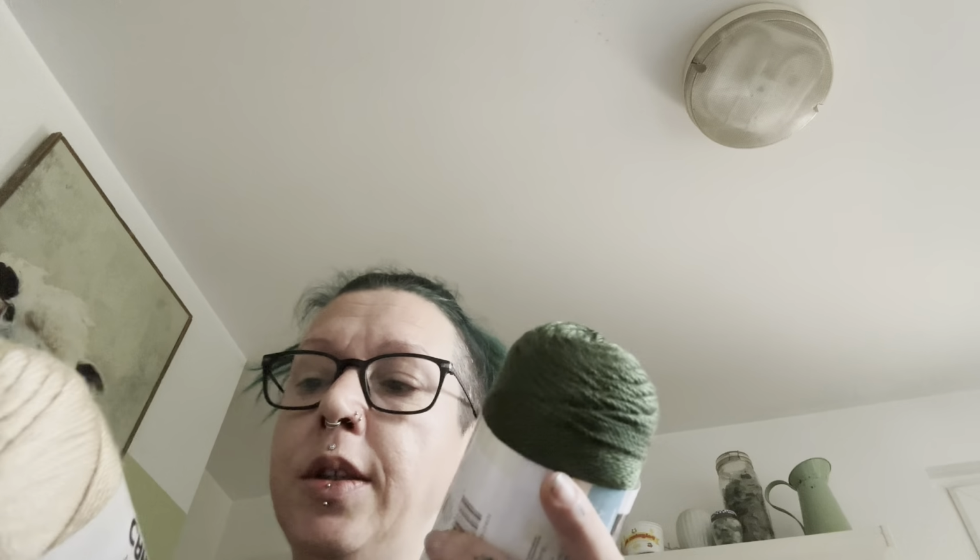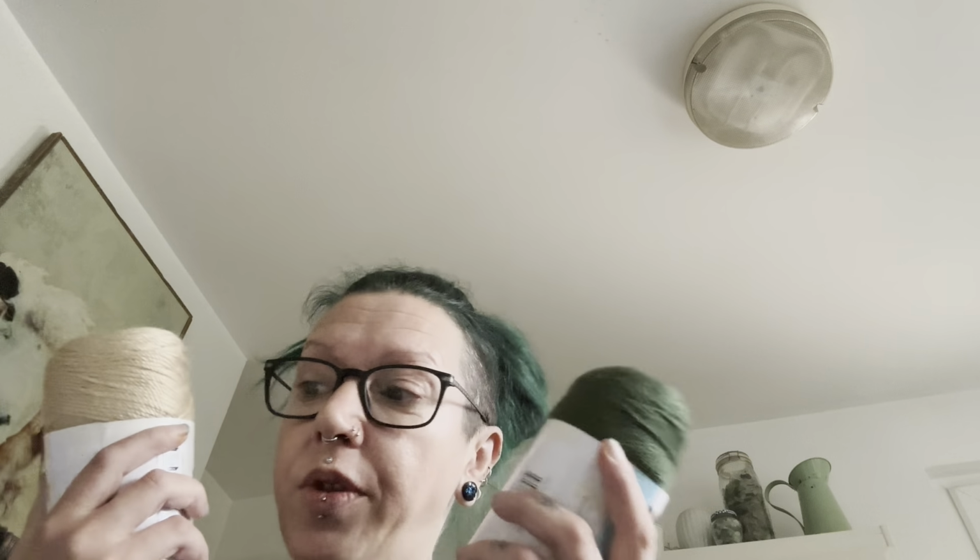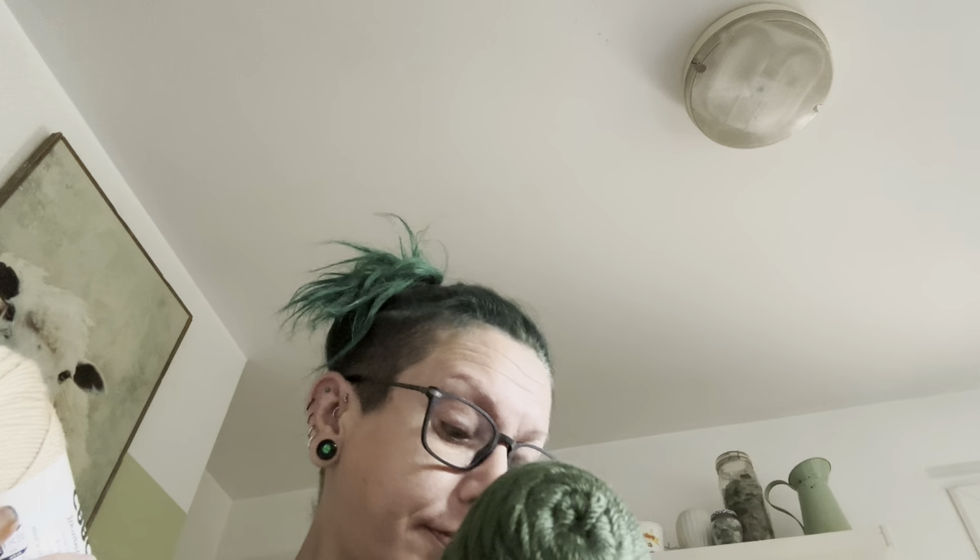So in the pattern I needed 7 balls of the background and 8 balls of the detail colour, if that's what you want to call it. But I got 9 for each, just because then I don't need to worry too much about running out. Getting 9 balls of the bone was difficult though, and of this dark sage, because they were from different sellers and everything else, and I managed to find a single one that had the bone, and then one that had the green.